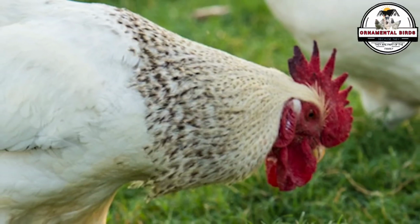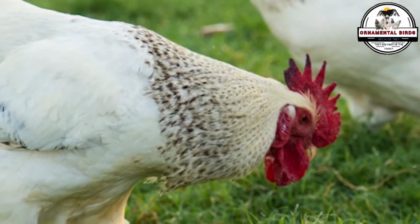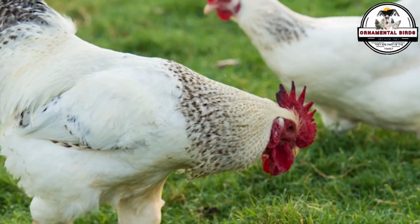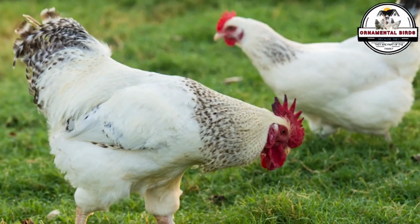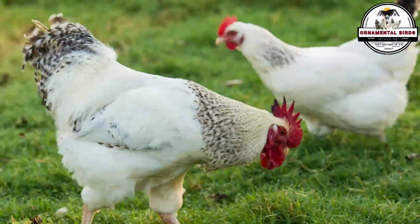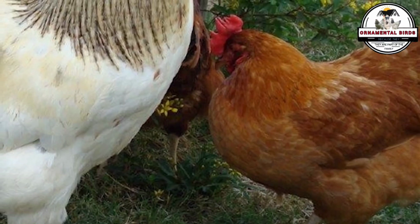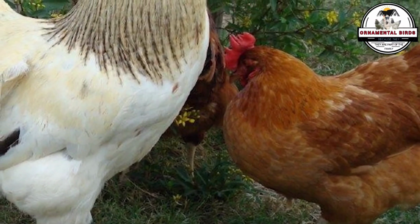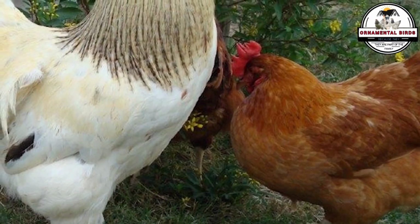Their active nature often means they have little patience for staying on the nest incubating. Compared to other meat-producing breeds, the Delaware has a fairly rapid growth rate. They can reach a suitable weight for slaughter between 12 and 16 weeks, although some producers may choose to raise them longer to obtain a larger size.